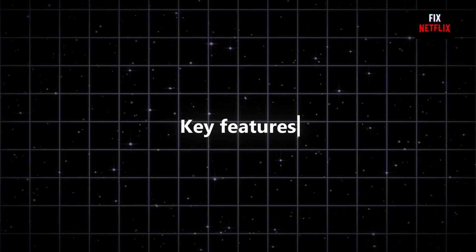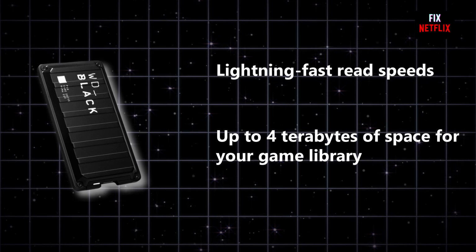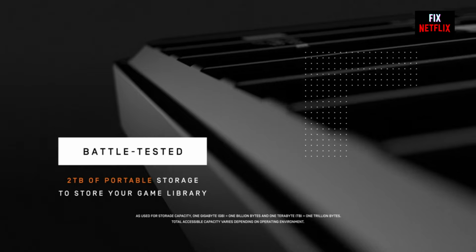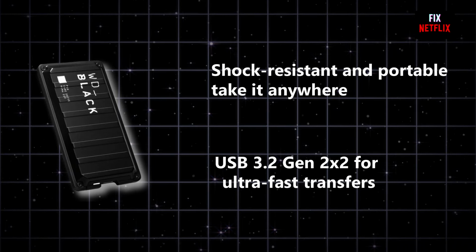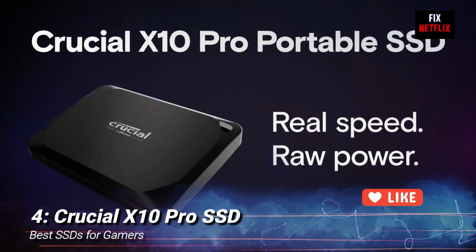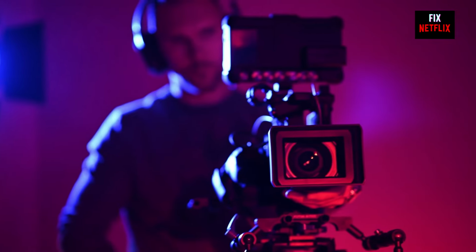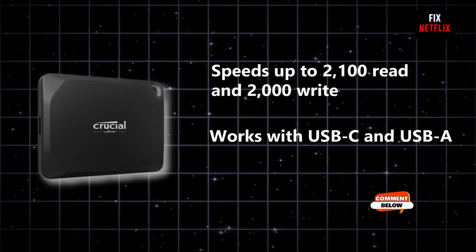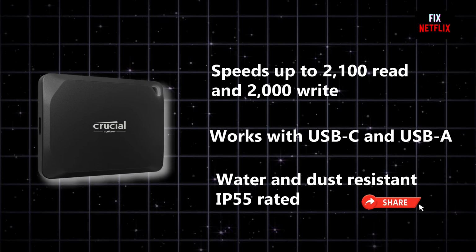Key features: lightning fast read speeds, up to 4 terabytes of space for your game library, shock resistant and portable, take it anywhere. USB 3.2 Generation 2x2 for ultra fast transfers. Number 4, Crucial X10 Pro SSD. Speeds up to 2,100 megabytes per second read and 2,000 megabytes per second write. Works with USB-C and USB-A. Water and dust resistant, IP55 rated.